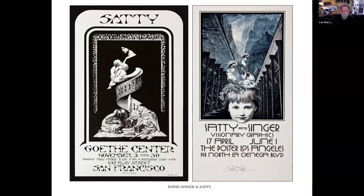There was another really famous collage artist in the 60s who just went by Satie. His name was Wilfred Satie, but he used old engravings and made surreal collage illustrations where David would use photographs, and they shared a studio.